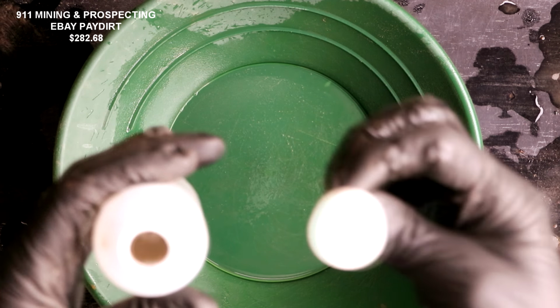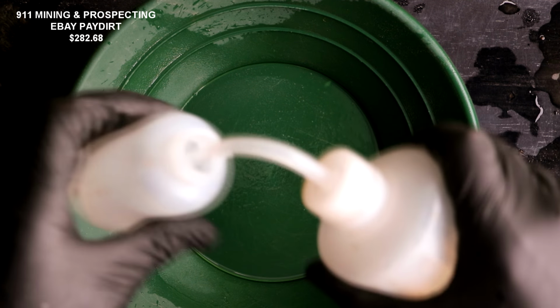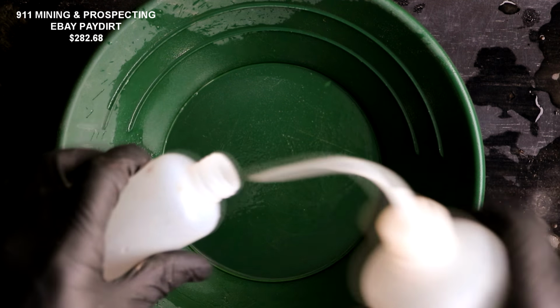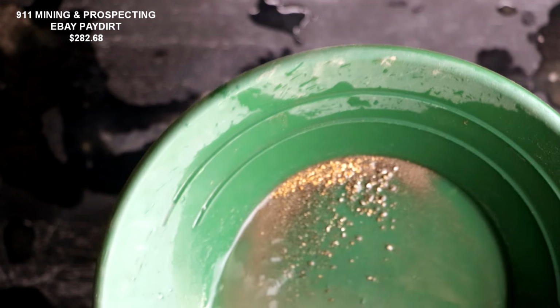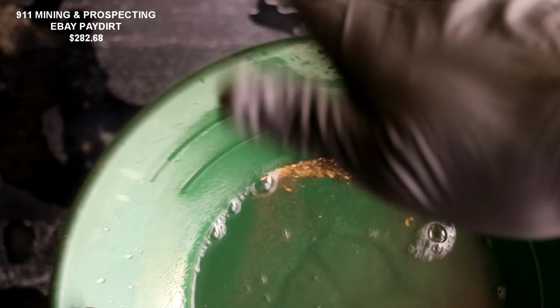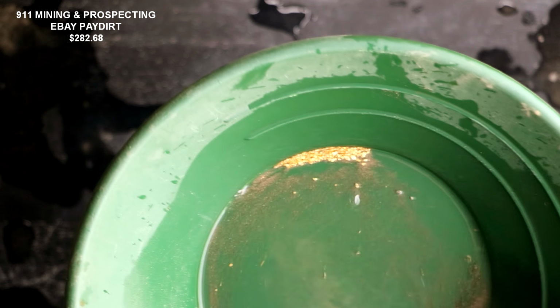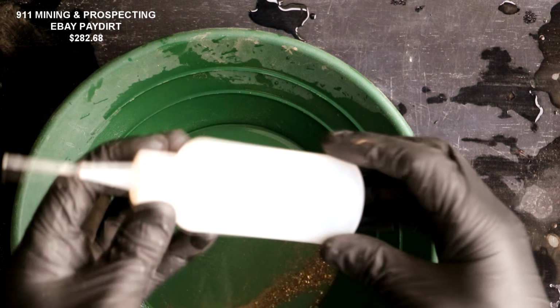All right, let's empty out the snuffer bottle. We'll see what kind of gold we actually did get from the minus kitchen strainer size. Wow, it looks pretty good. Just roughly going through it here. We got a nice amount of flakes up there. Yeah, that's probably a gram right there, maybe more. All right, we got all of the gold in the snuffer bottle here. We're gonna empty this out, we're gonna dry it out, we'll weigh it up, and we'll get a value on it.